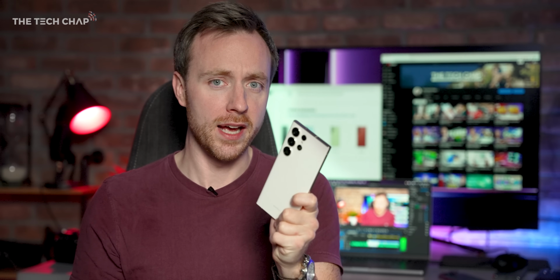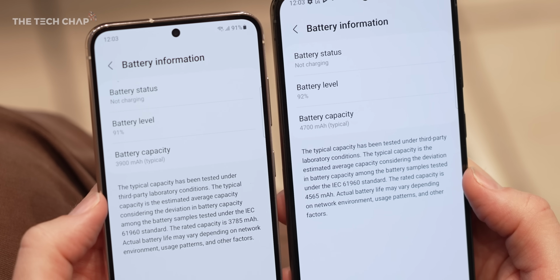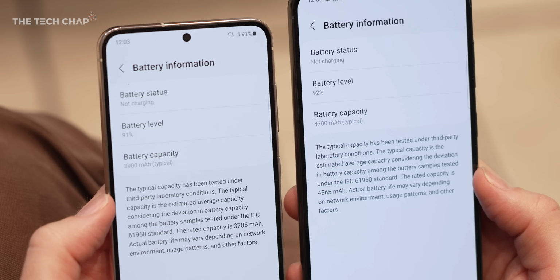So, speaking of battery, despite the fact that we have the exact same size 5,000 mAh cell, and maybe a small part of me wishes that we still had the Note series so that we could have the S23 Ultra without the S Pen and an even bigger battery. But anyway, even though the standard S23 and the Plus both have bigger batteries now, they've bumped it up by 200 mAh, it's the same size in here.